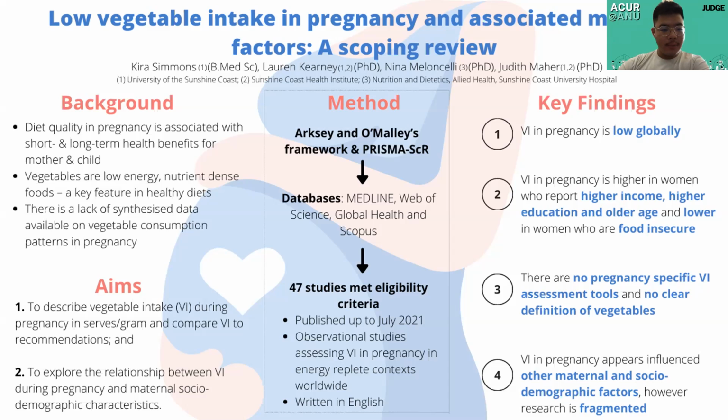Yes, so you said the vegetable intake in pregnancy is low globally. So what would you suggest to increase the intake? It's a really good question. What the research has identified are non-modifiable factors. Unfortunately, income and age and also education are hard to change in individuals. And those factors that may be more easily addressed, such as social support and the stress of the mother, have not been studied sufficiently.